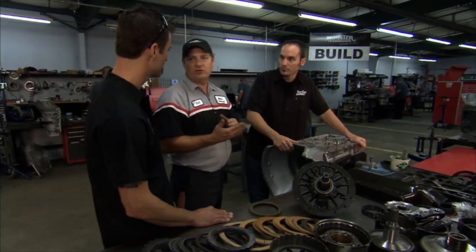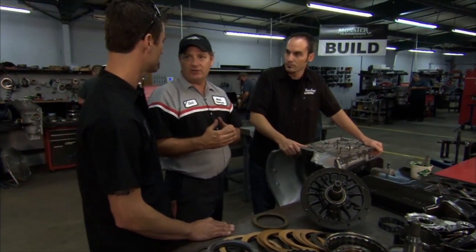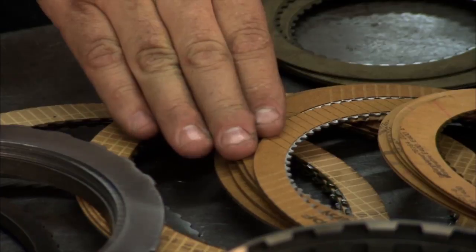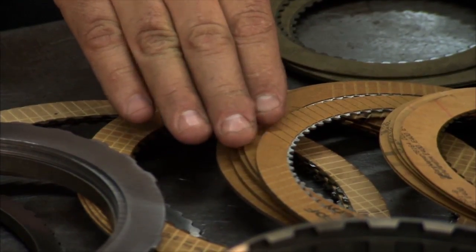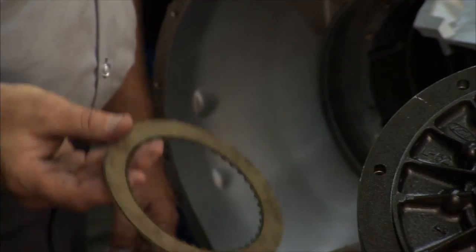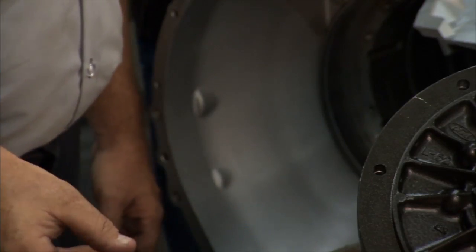Customer tells us what his application is, how hard he wants it to shift, or how soft he wants it to shift. And because we chassis dyno every unit, we know how to dial them in so the customer gets exactly what they're ordering. Now, this is a factory clutch that we use in the heavy duty transmission. It's a regular OE spec clutch, so these clutches are already modified. But we do offer Kevlar lined clutches and also race clutches for racing applications.